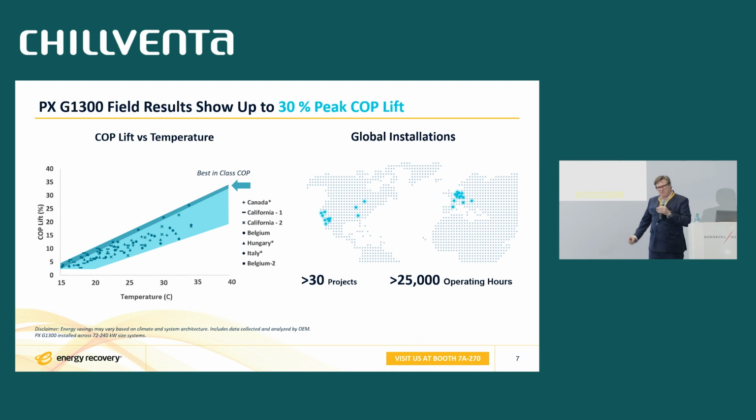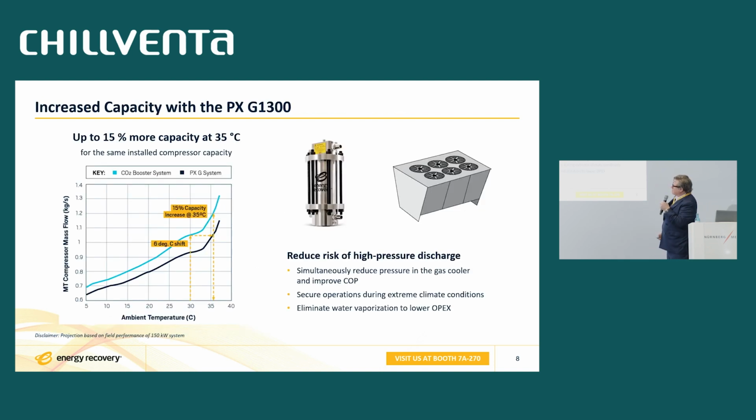Let's talk about some more experiences we have in the field today. Now, as you can see on the left, the COP lift, best in class in these different sites, which correlates to the best systems that we have year to date. We're always improving this system. We're always finding ways to fine-tune and lift that COP higher and higher as the ambient temperature increases. So today we are currently operating with well over 30 projects in the field worldwide, as far away as Japan, as I mentioned, and as close as Belgium. We're over 25,000 operating hours year to date. So we're very confident that this system can be applied over a wide variety of applications.